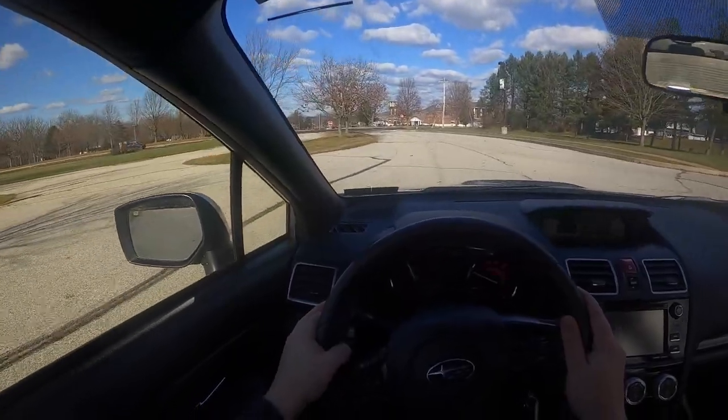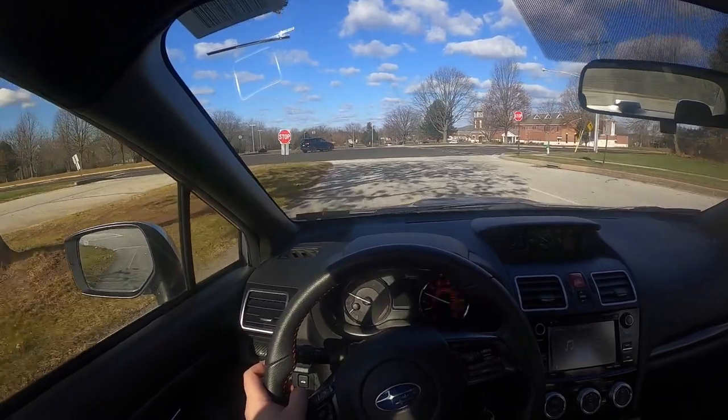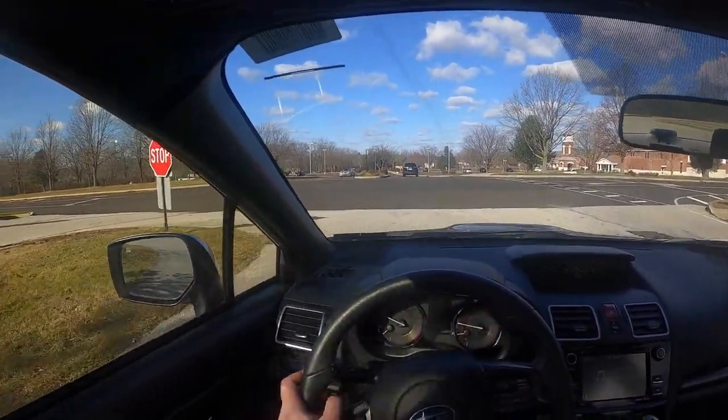One thing that surprised me about the WRX when I first got it out on the road was just how daily drivable this feels.